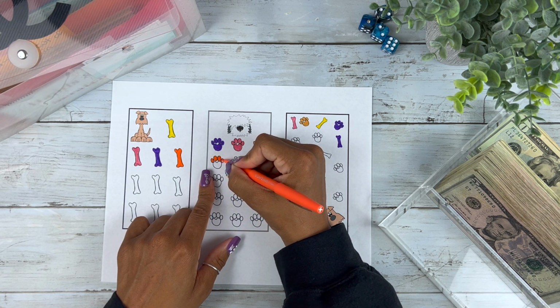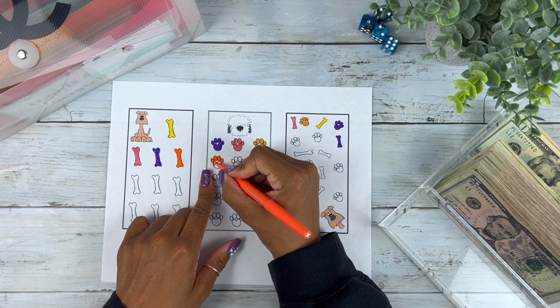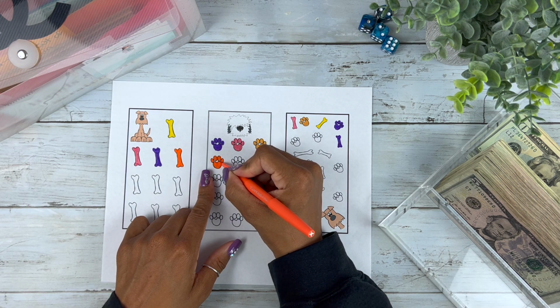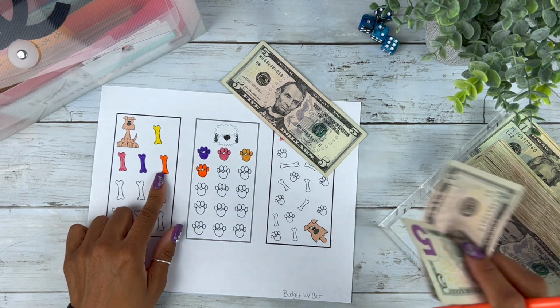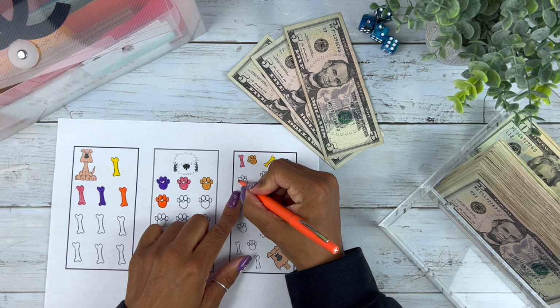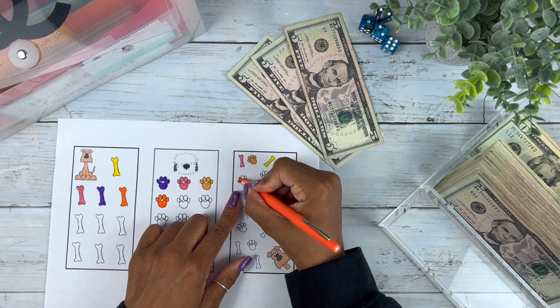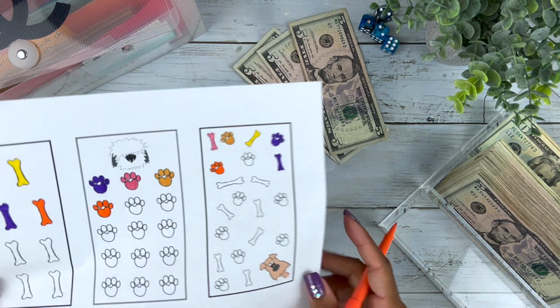I need to look at my little puppy's paw to see if his is really a heart, because it's just so cute. So that's 5 and that's 10. And let's do a little paw over here. So cute.